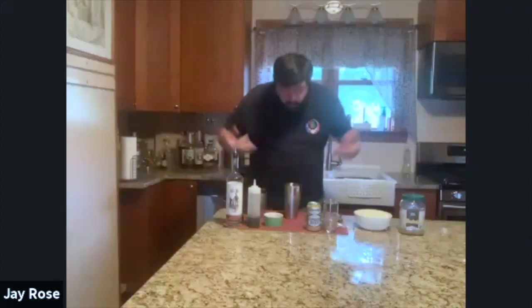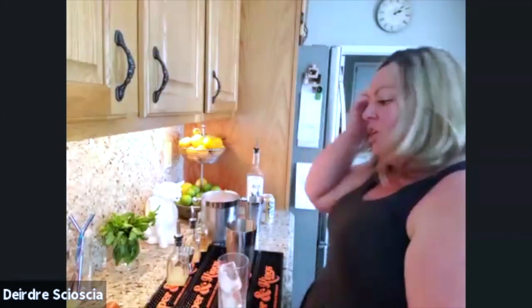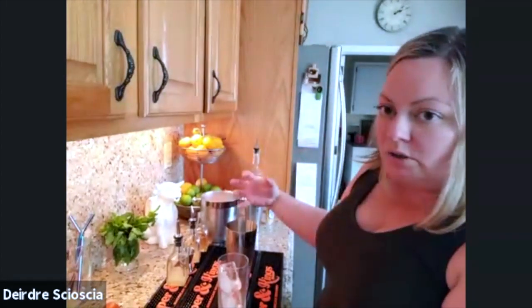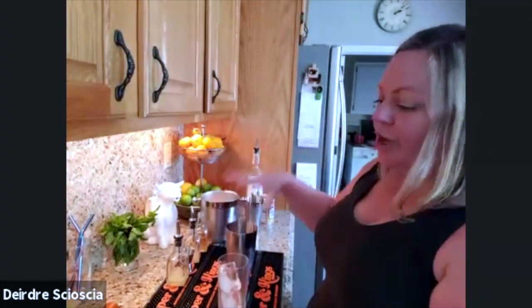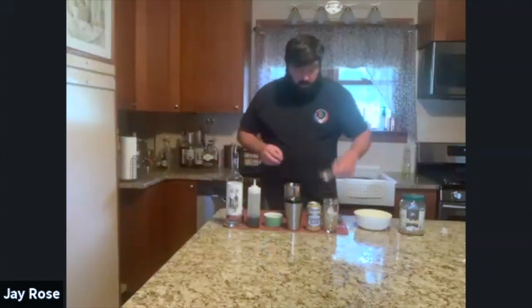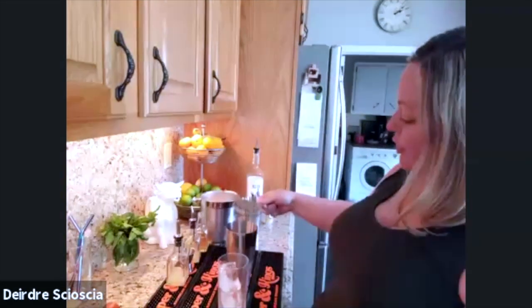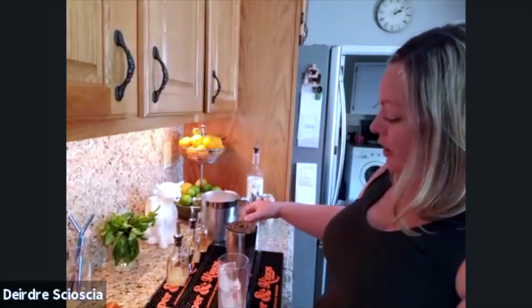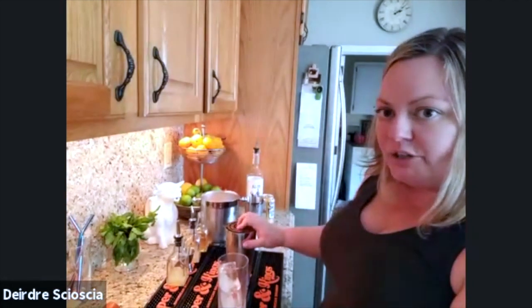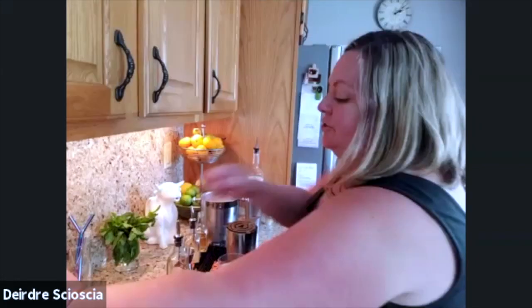Oh, wow. You really get the mint. The mint comes flying out of that glass. Right? So now, because we've muddled herbs in this, we're going to double strain it. Bits of the mint flying around, getting caught in the straw. So we're going to take our traditional hawthorn strainer and tap with our shaker tin. Gotcha.